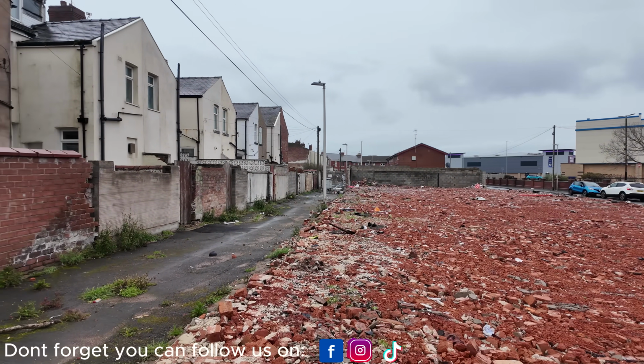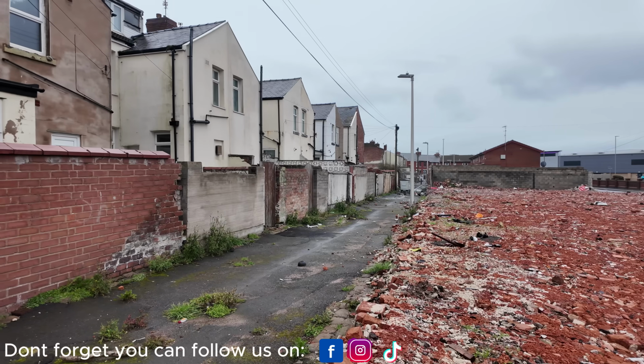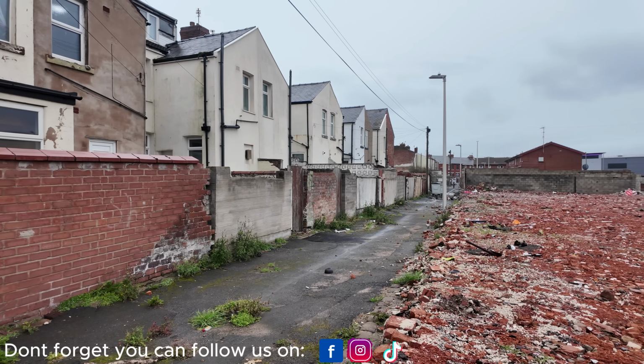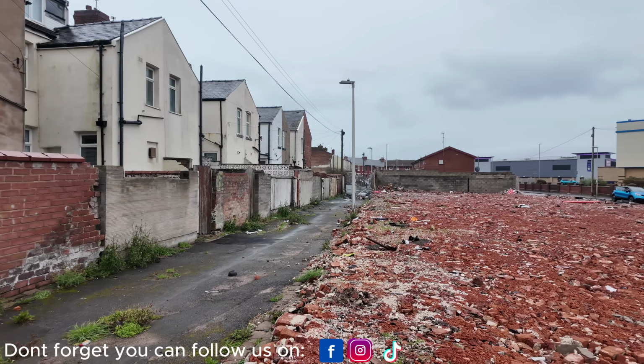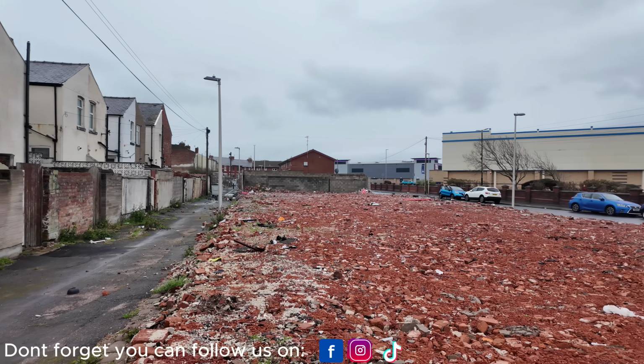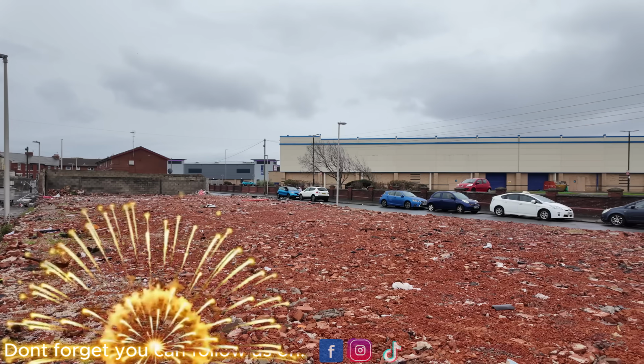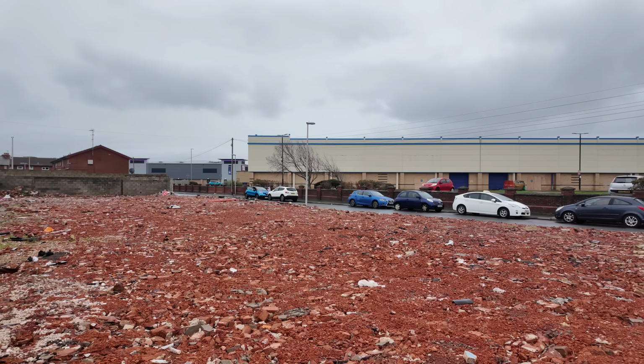And like I said, there's not much room. You see the alleyway there. There's literally about 8 feet from the back gardens. Absolutely incredible. I don't think there are any plans for this because a lot of this area is all going to be redone, rejuvenated, so to speak.